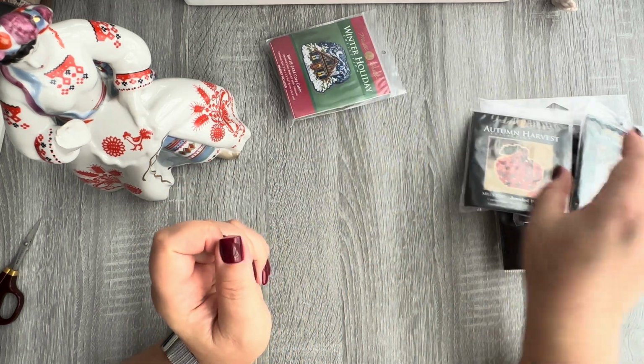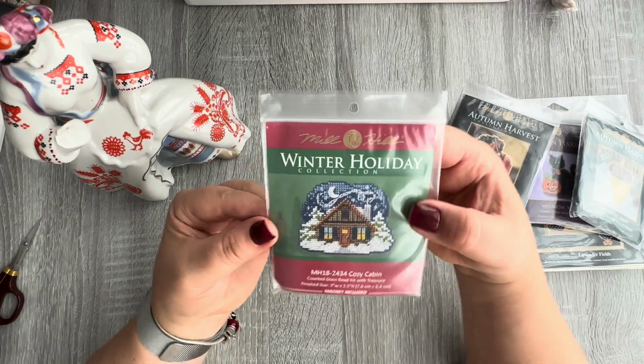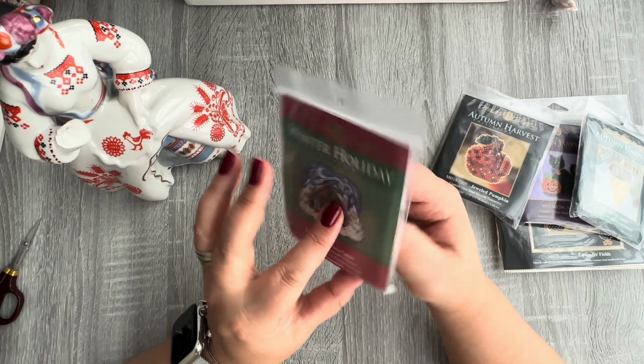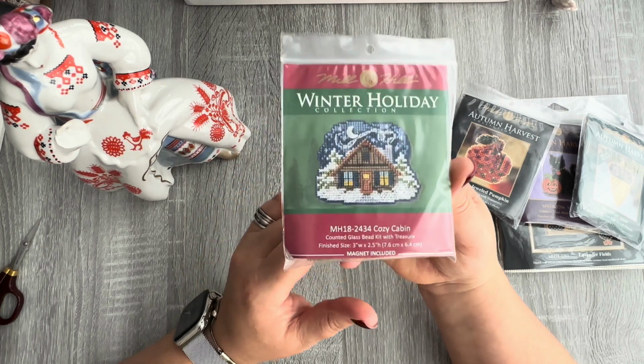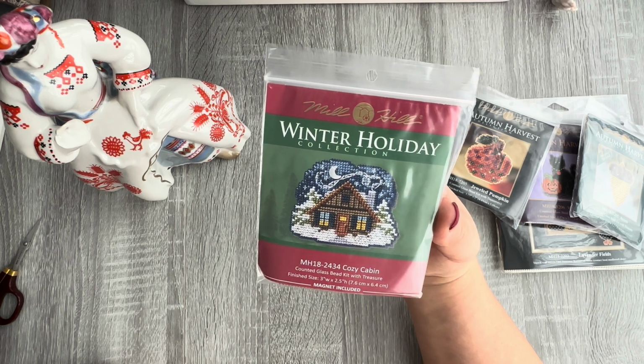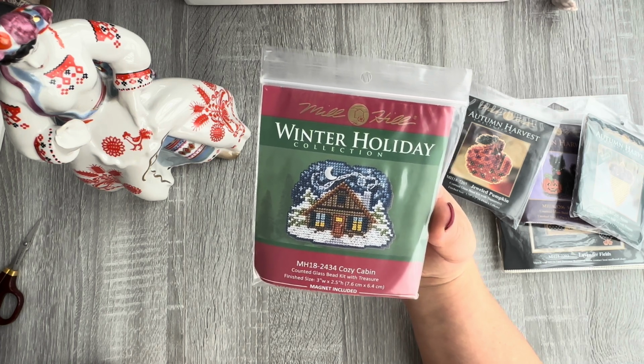Really nice. And this one is a newly released design. I mean, it's 2024, it's written here. It's for winter, and this is the Cozy Cabin. I saw it, I liked it, and I said, okay, I'm going to buy it. So it was kind of: saw it, liked it, bought it.